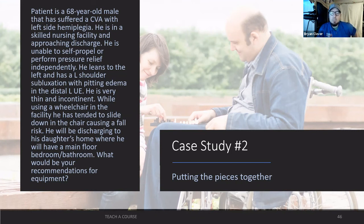Tilt and space. Wow, man, you jump right on that one. Yeah, absolutely. I didn't address the foot propel. In this one, I'm pretty sure I was leaning toward that tilt and space, so I would say no on the foot propel. How about cushions? Gel. Yeah, definitely start there, gel, just because he's incontinent and bony.